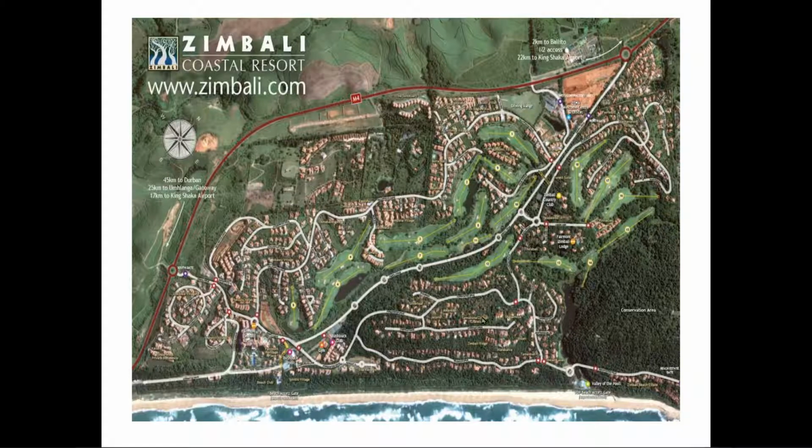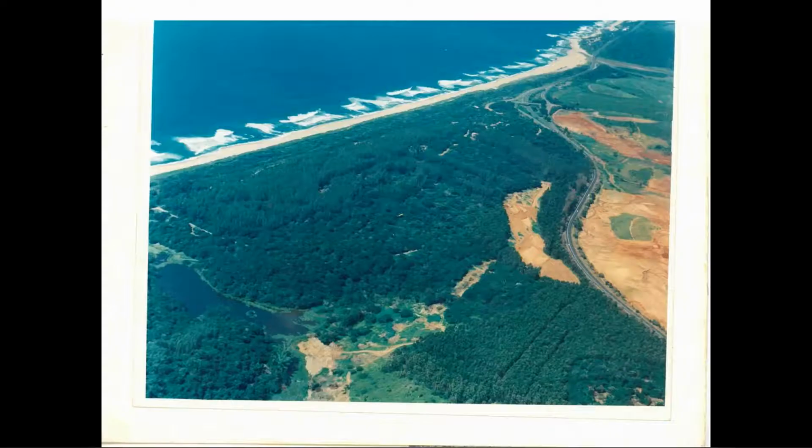So the initial phase, I was involved as the architect and part of a very large team of landscapers, golf course architects, town planners, engineers, local authority, all sorts of specialists. So what if we proceed to what Zimbali was before it started development? It basically was a forest, a coastal forest. Yes, it did have a lot of casuarinas on it, which were later removed and replaced with indigenous trees.